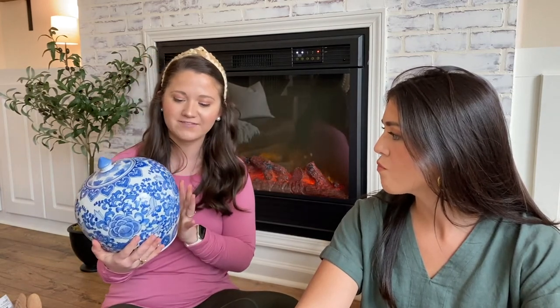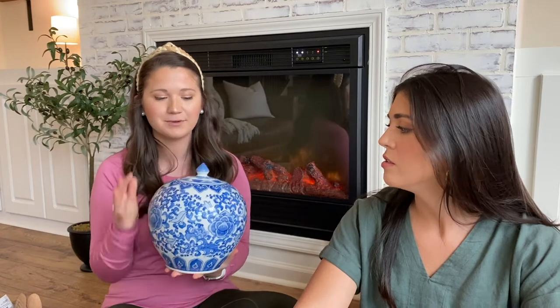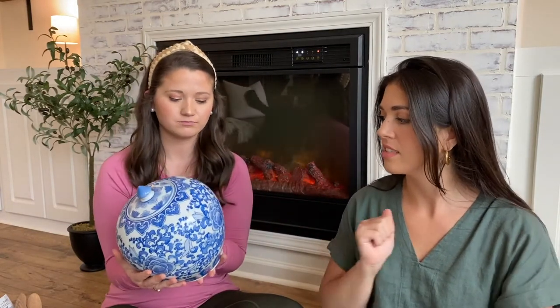I want to put some hydrangeas in this. Yeah. It was $25. Comment down below what style you would call this, because we were debating. I think it's kind of Southern, but I don't know all of the different decor styles. So if you have any thoughts or ideas or actual interior design knowledge, let us know.